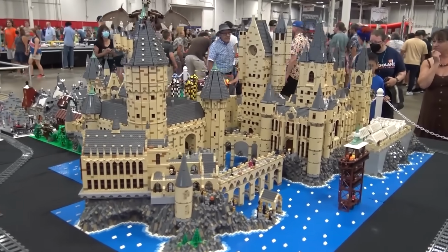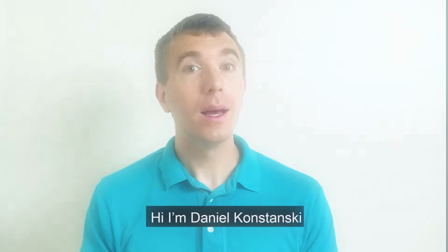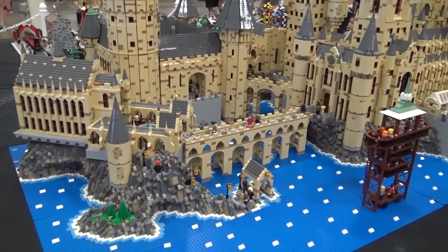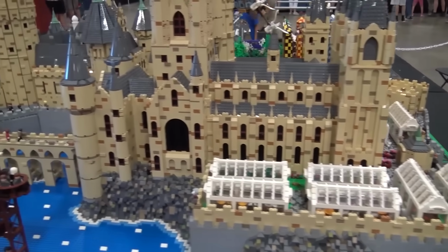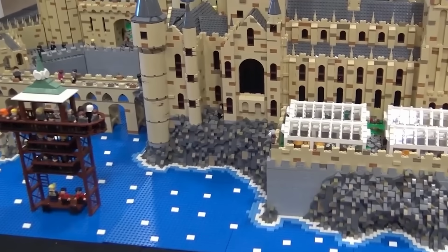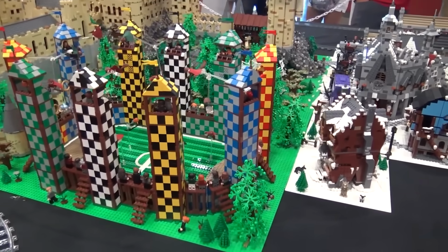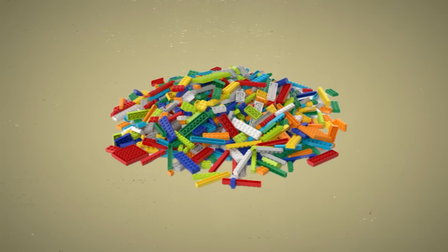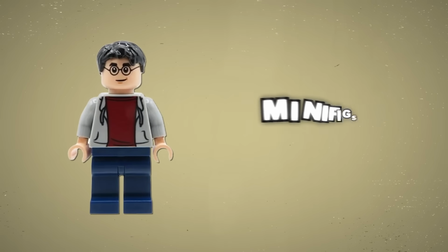This is an insanely huge LEGO Hogwarts and Village build made by Daniel Konstanski. Not only does this build feature the giant Hogwarts castle itself, but it even has the grounds around the castle too. There's the water that leads up to the castle, the Quidditch field in the back, and the village right outside of Hogwarts. It's all there, but when this many bricks are being used, the minifigures have to match.